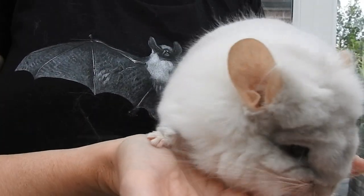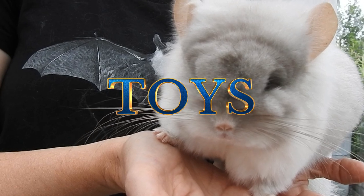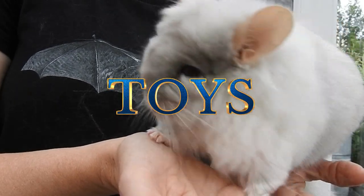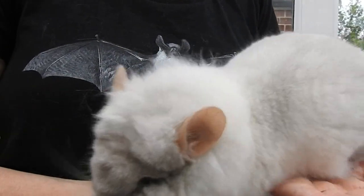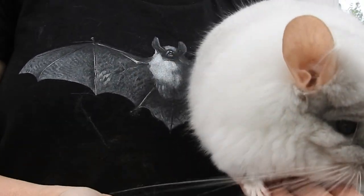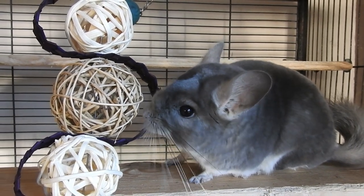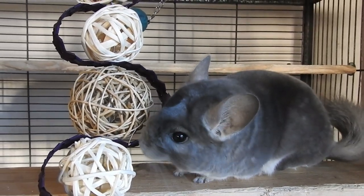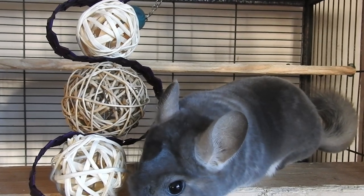So next one is toys. Now yes, chinchillas do love toys, but they don't need to be extravagant. If you want to save money, I would actually avoid chinchilla toys that have lots of vine and bamboo and palm leaves on them. Just because if you put a toy like that in your chinchilla's cage, they will dismantle it and destroy it within, I would say, 30 minutes.